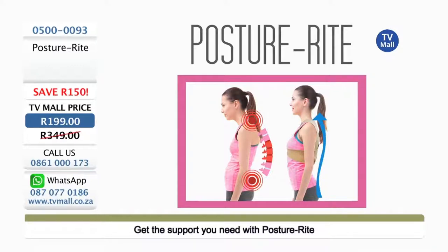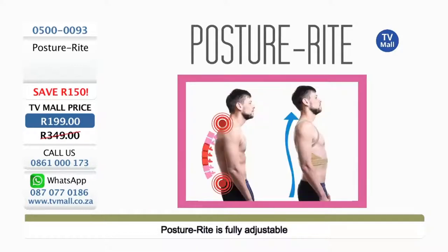But worry not, it is fully adjustable. There we have her incorrect posture, pain in the middle back, lower back, upper back, obviously can get headaches, muscular pain, and just general discomfort and unproductive day, right?